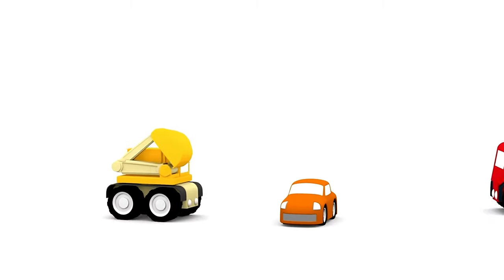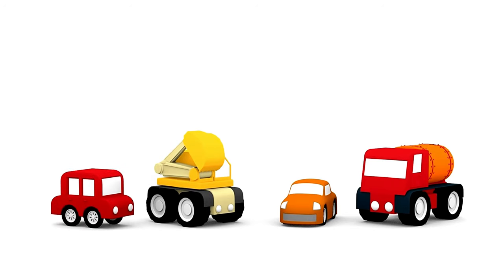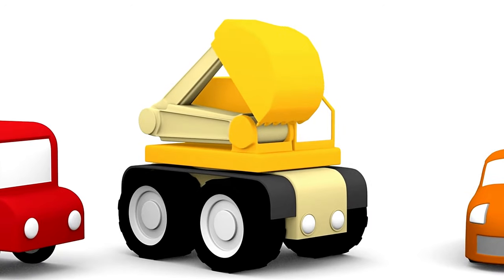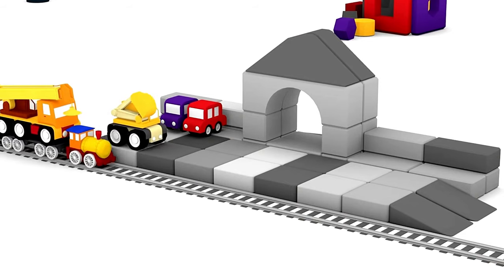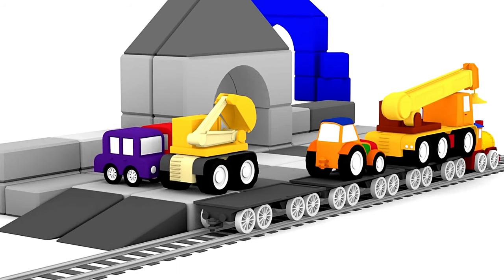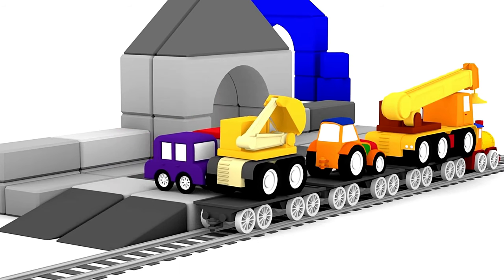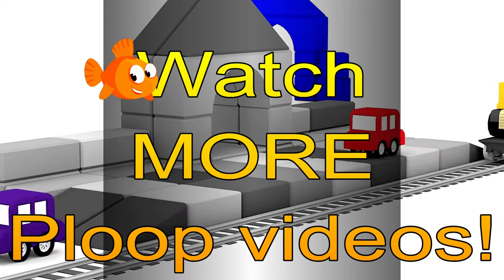Here are some vehicles, but which one is the excavator? Yes, that's right. Can you see this train arriving at the railway station? Our clever yellow excavator is going on a train journey. Have a nice trip, Excavator.